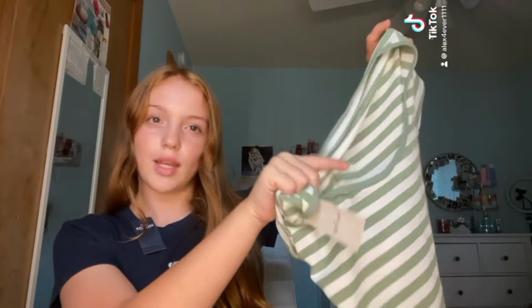I feel like this is the perfect baby tee. I love it. It's so cute. Okay, then the next thing I got from Hollister is this little crop top with green and white stripes, and it's stretchy. It's really cool. Okay, this is what it looks like on.